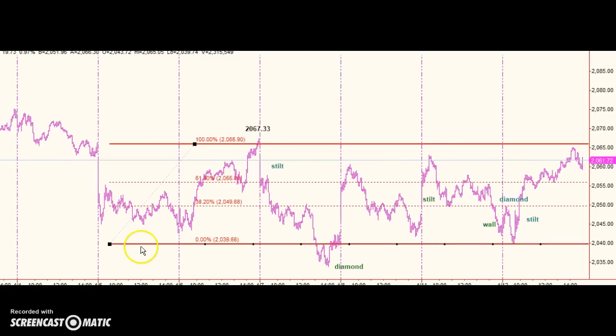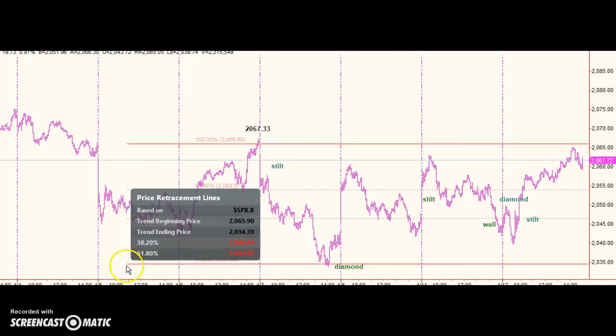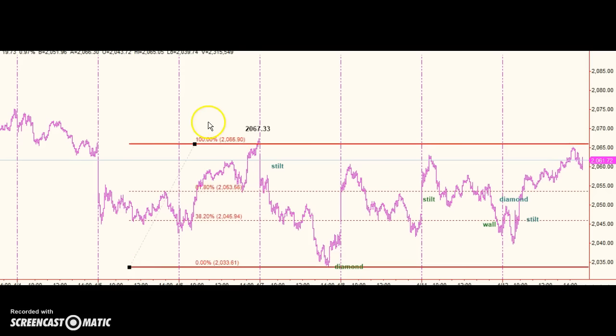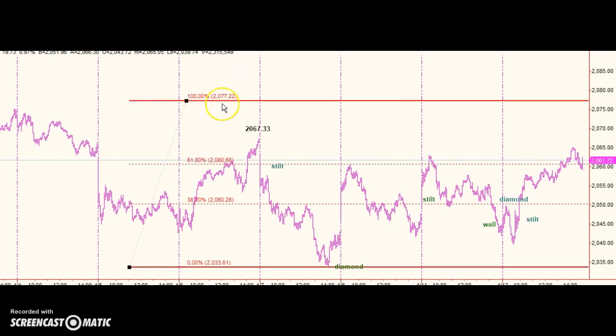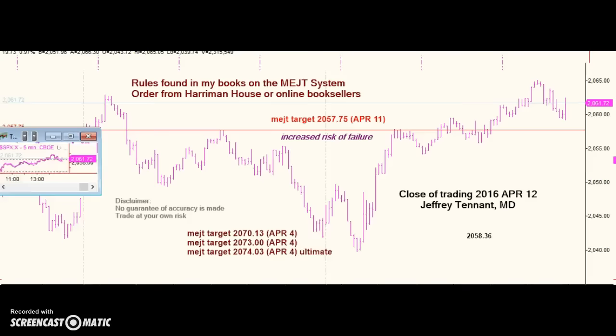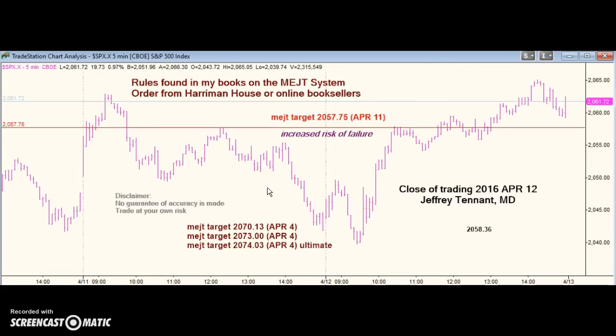Let's not forget, here's a stilt, here's a diamond, here's a stilt. If we take the target of the pattern, which need not go to completion, we'd see resistance in the 2077 area. Doesn't have to happen tomorrow, but if we got 2073 tomorrow, it would give a MEJT signal that a very tradable drop would occur before Thursday's close.